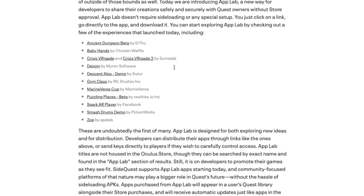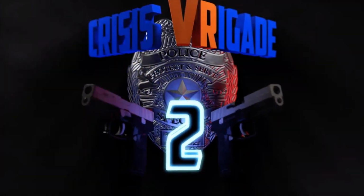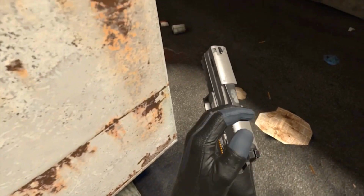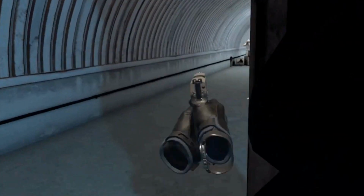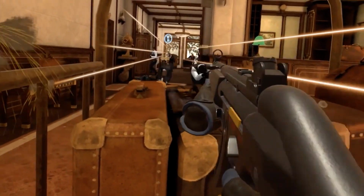And we see the alternative to the official Quest store called App Lab. Now this has just been released, and along with it, Crisis Brigade 2. Now this game is like Time Crisis in virtual reality. It's a challenging shooter that will keep you coming back time and time again. But we are getting ahead of ourselves a little here. So first, what is App Lab and why do we need it?